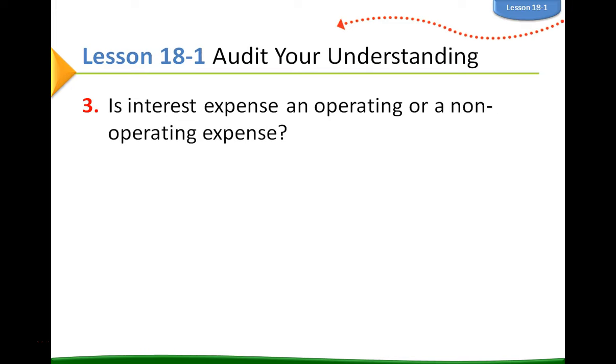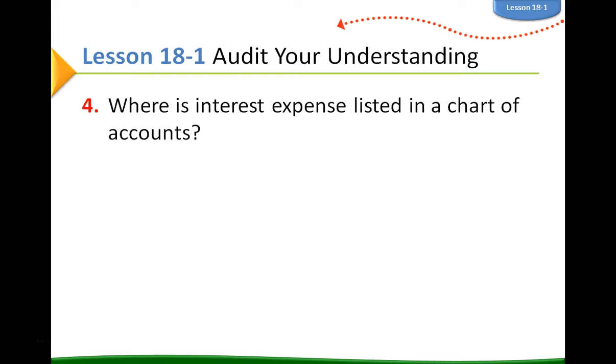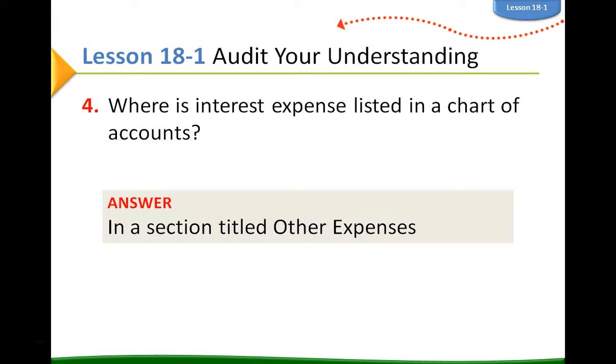Is interest expense an operating or non-operating expense? That's an easy one. It is non-operating. Where is interest expense listed in a chart of accounts? In the section titled Other Expenses.